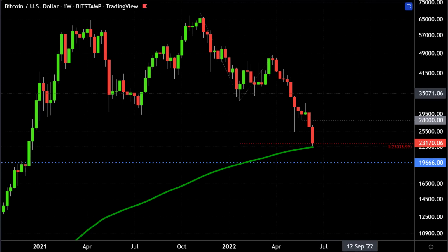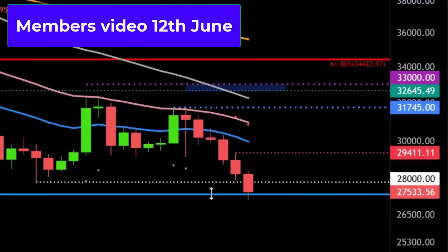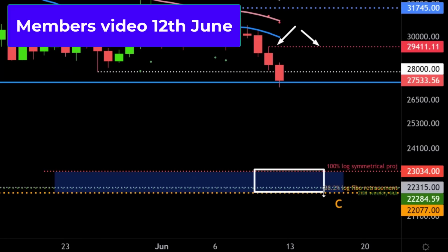Before we talk about those important levels, let me just play for you very quickly what I said to our members recently. But again, for now, because it's broken 28,000, again, odds have increased now to the downside because it's broken support. Again, I think the odds have now increased for a move down towards this support by the looks of things. Again, as long as it remains below 29,411.